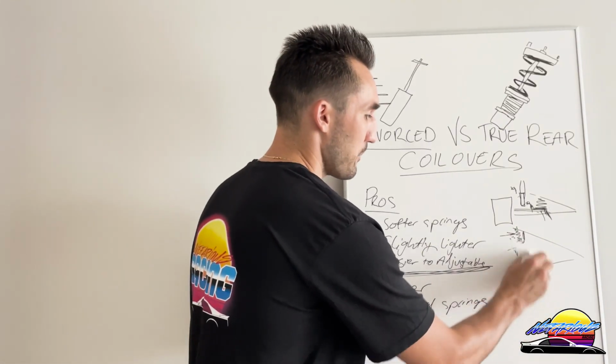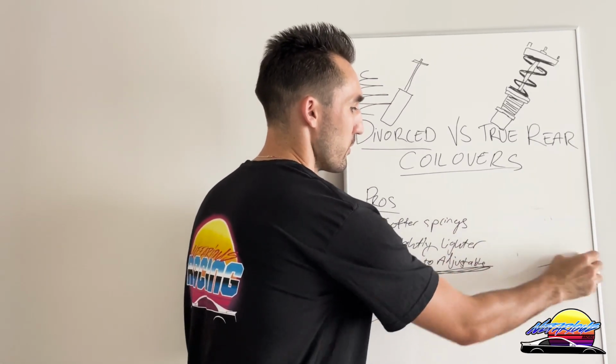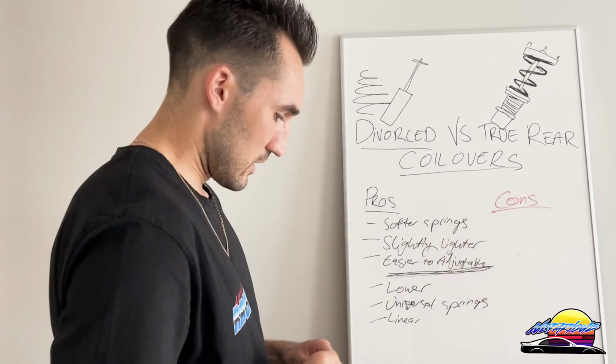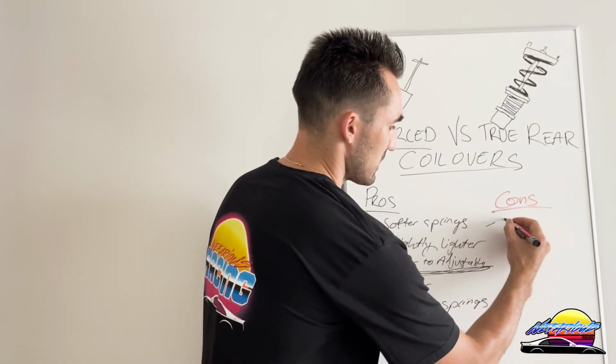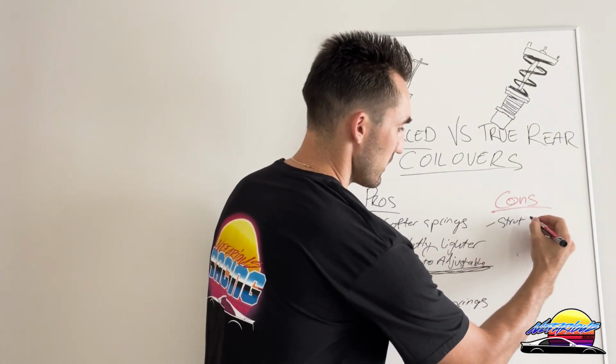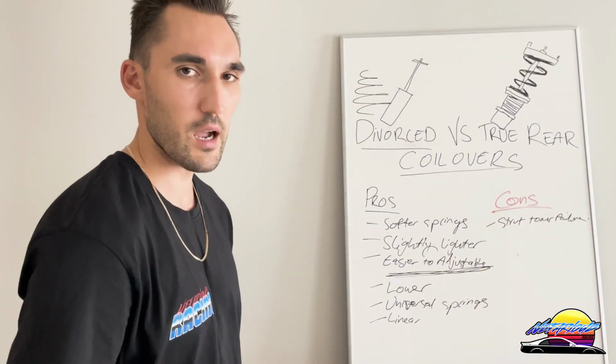Now, there are a couple of cons to the true rears as well that you should be aware of. There's only a couple actually, but the biggest one is that you increase the chance of strut tower failure. This one is only really a problem on some cars. Not every car has that issue.